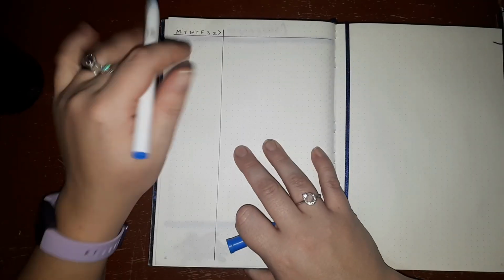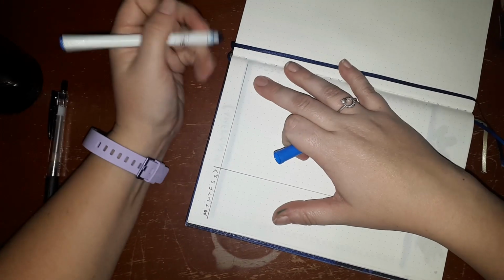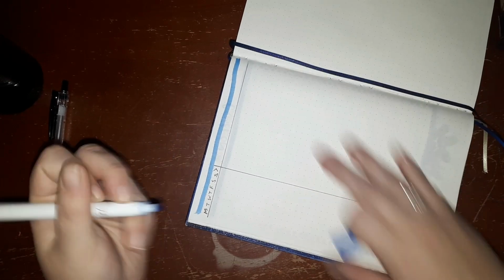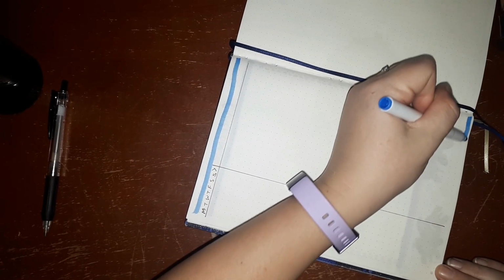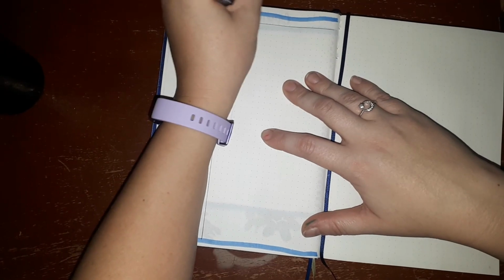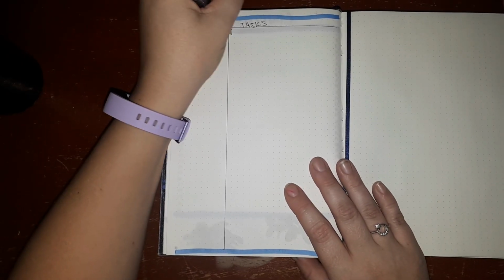Now this one I really like. I put a lot of notes in this, and this helps me keep information I don't want to lose. So there's not enough room for decoration, so I'm just going to add a bit of blue so it still ties in. Tasks. And this is it. It is ready to go. Put little dots.